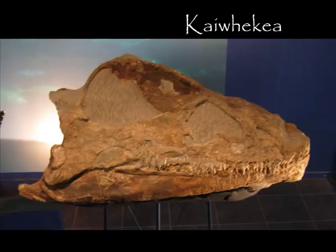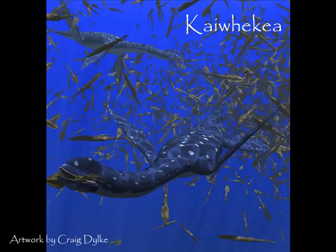He does have some very derived traits from those primitive cryptoclidids. In particular, he has a very large eye orbit, and the question is whether he's diving down deep to catch cephalopods or whether this was an adaptation to deal with polar conditions, which we'll get to in a moment. So here's Kaifekia in a reconstruction I did for Dr. Fordyce, eating a nice little belemnite, ouch.